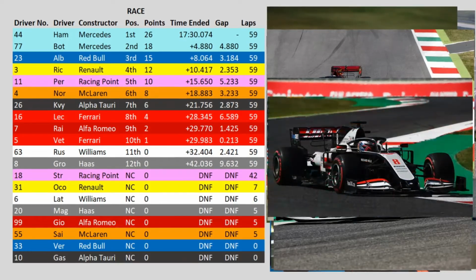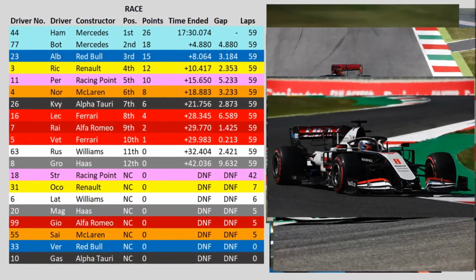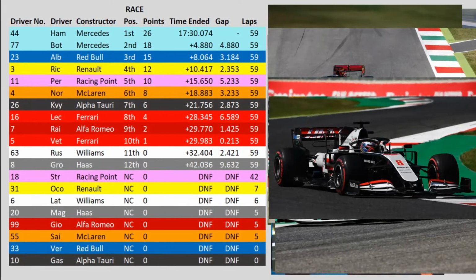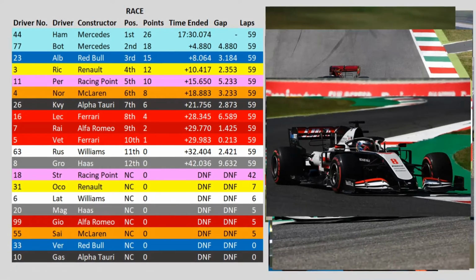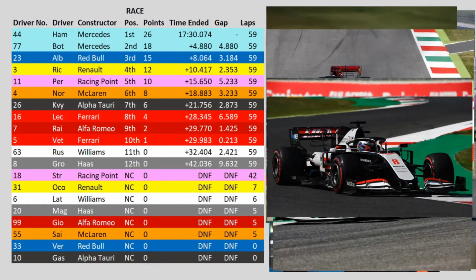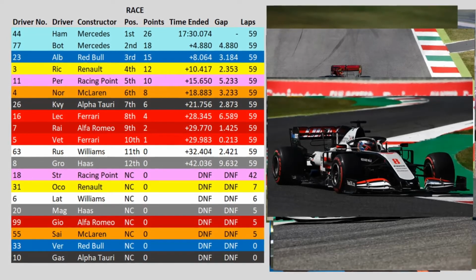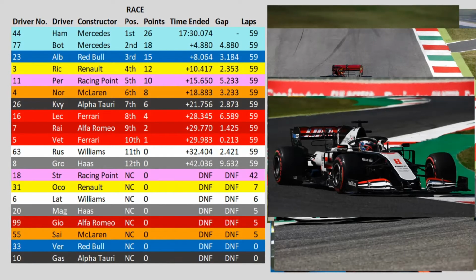And then lastly, Haas. Haas, where do I begin? DNF for Magnussen, caught up in the safety car restart incident, and Grosjean P12. Bear in mind it was literally a sprint finish, a sprint 14 lap finish to the end, and everyone's on the soft tyre, and he finished 9.6 seconds off of Russell.